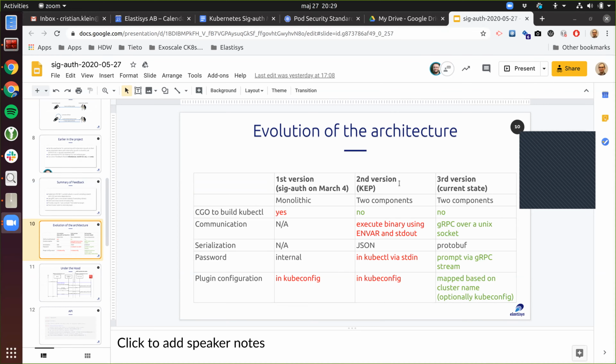So we worked on that a little bit. We worked on a second version, which is the one currently contained in the enhancements proposal. There we have two components. kubectl now has basically no extra dependencies, and it's just talking to a Unix socket, to an external binary, which is compiled with CGO and does all the heavy lifting. This was then also problematic because we were inspired heavily by the exec credentials plugin. Apparently nowadays that is no longer favored because theoretically it would be possible for you to download a malicious kubectl file from the internet. And so the community expressed the wish to reduce this kind of risk in the future.